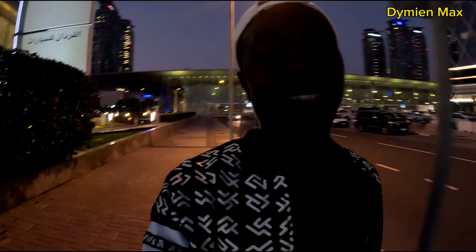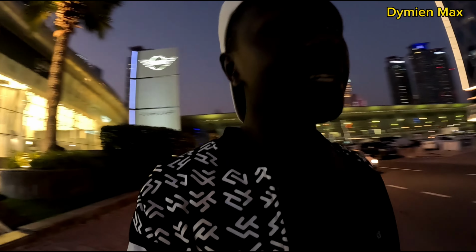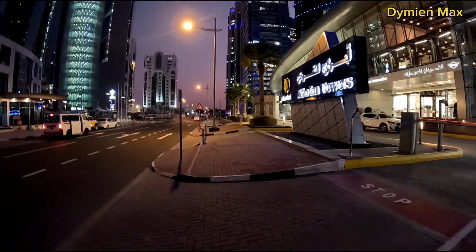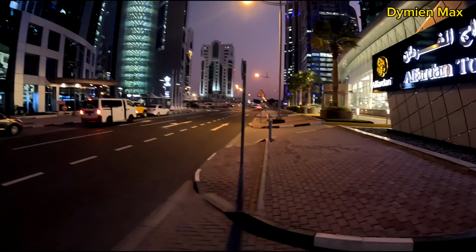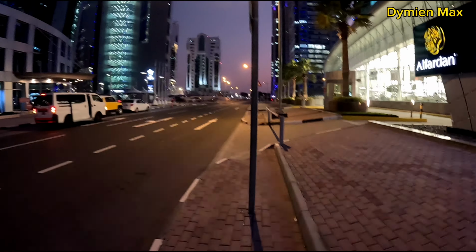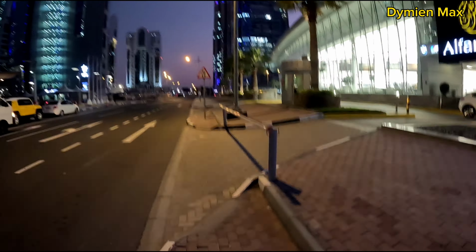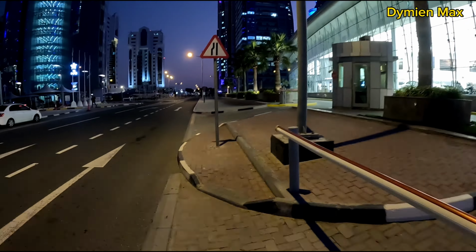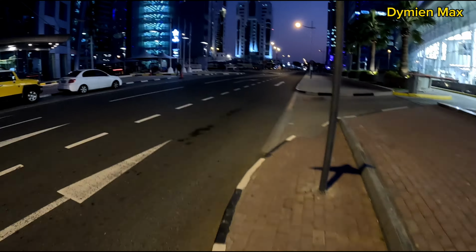One thing I like about the streets of Qatar is that they are so clean and so well maintained. You can never see someone littering across the street, compared to others. As you can see, the street is very, very clean.